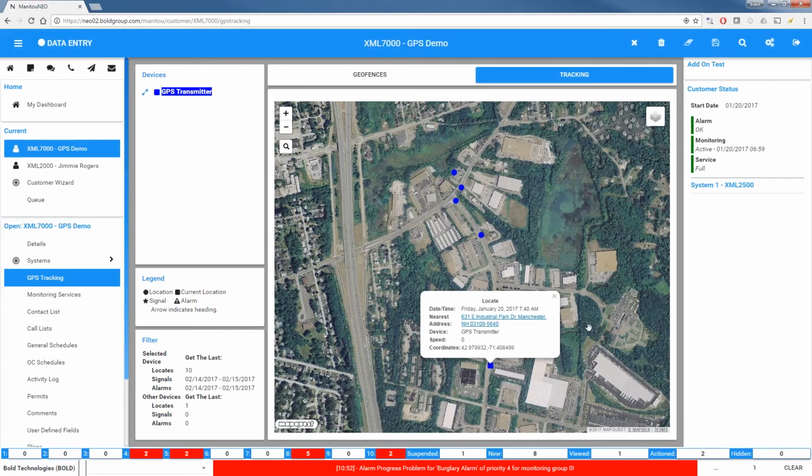Some of the new features they're looking to add down the road on Bold Track include a distance tool. So if we needed to let an authority know how far this location is from the main highway or intersection, we'll be able to drop a pin on the map and take a look at the distance, how many yards or feet this is from our last known location. So that's a quick overview for our sites out there that already have Bold Track or are looking to add GPS monitoring to their central station.